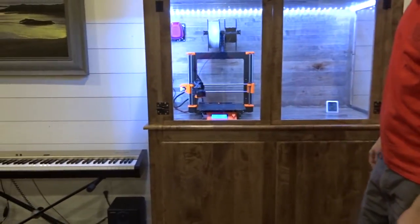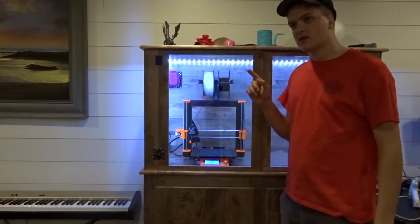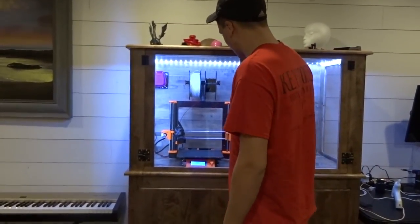Yeah, that's pretty good. So, I'm gonna run a test print here of ABS, and if I smell it, then it was a failure. If I don't smell anything, then it was a success. So, yes, sir. All right, here we are about 48 hours later, and I've printed a few things.